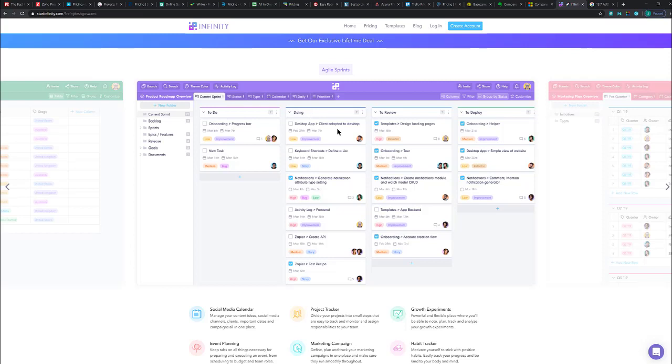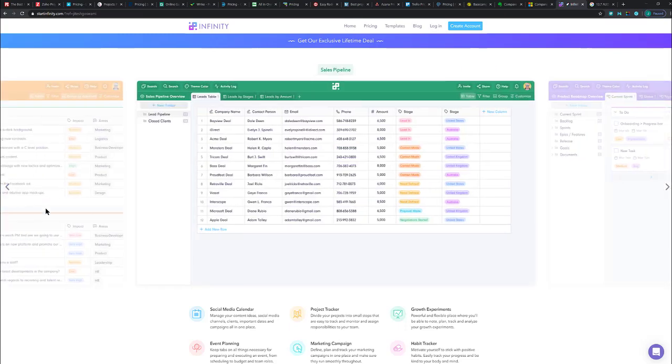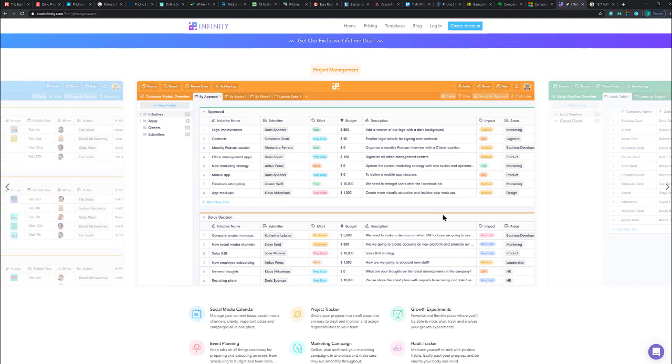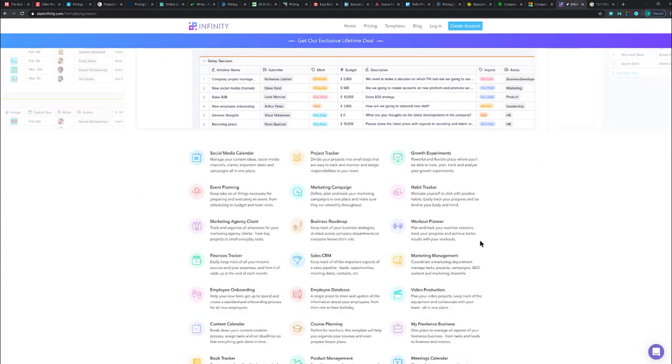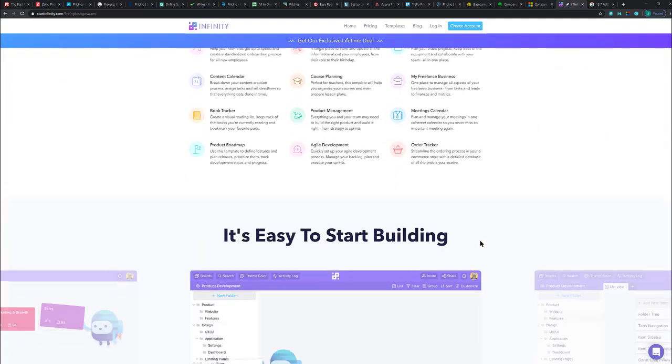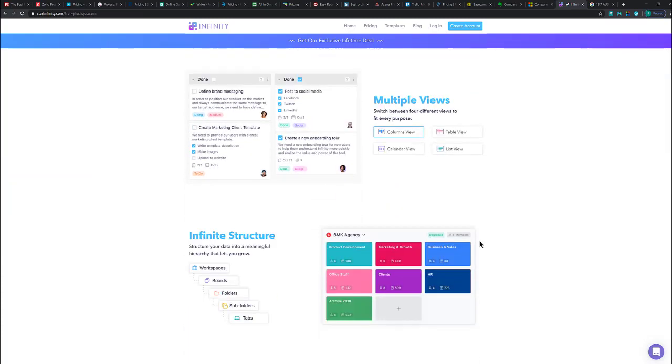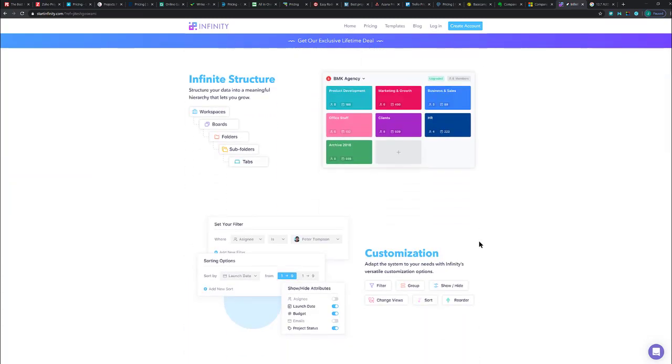You can, again, very flexible. It doesn't need to be just to do, doing, done. No, you can do it the way you like. It's just amazing. So, different views. You also have Gantt chart view, calendar view, and form view. They're also going to add more views in coming times, so I'm just looking forward to these upcoming views as well.